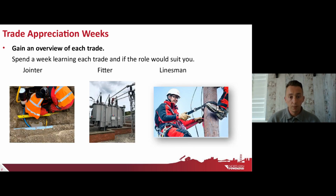And then after that, what you do is you spend a week with, it's called trade appreciation. So within the apprenticeship, there's three routes, essentially, that you can go down once you're within Northern Powergrid. And it just depends on your skills and also what vacancies there are in the company. So there's three different areas. You've got cable jointers. So they're typically your guys who are down your street. If you've got a power cut, you might see them digging a hole. They're there repairing service cables, street lamps, etc.